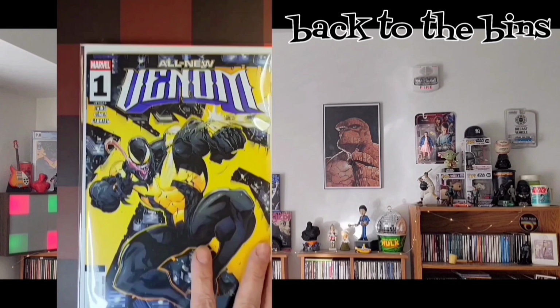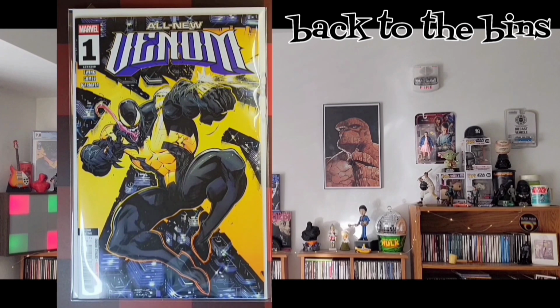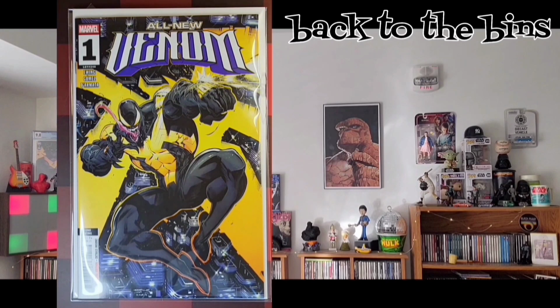Over to Marvel. Here we've got Venom, all new Venom, issue number 1. That's the second printing. It's an Ivan Coelho cover. Just really liked this cover. Not interested that much in Venom, but I thought the yellow really popped. Love the suit. Love the artwork. Very nice as a cover collector. It's pretty cool.